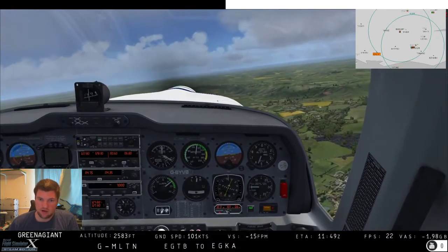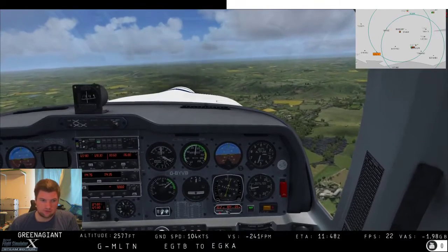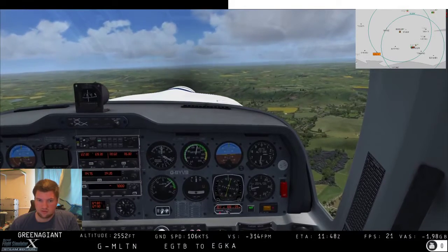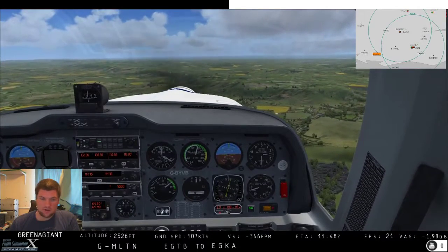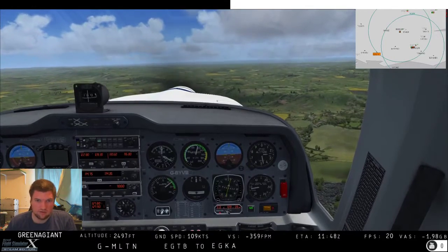But we're back on the radial now. Temperatures and pressures good. Fuel's good. At this rate, we'll be able to do the whole lesson and get back up to Booker, Wycombe Air Park, without refueling. That'd be nice.